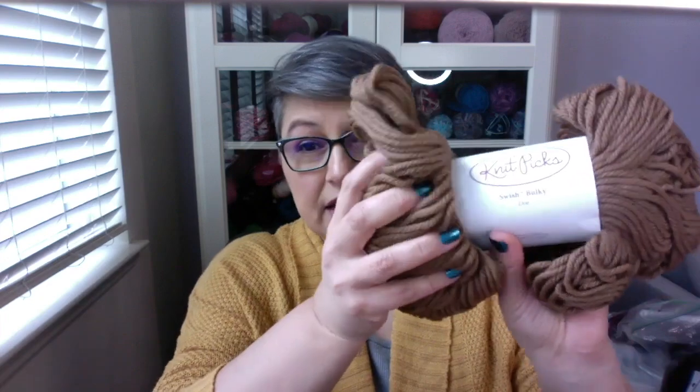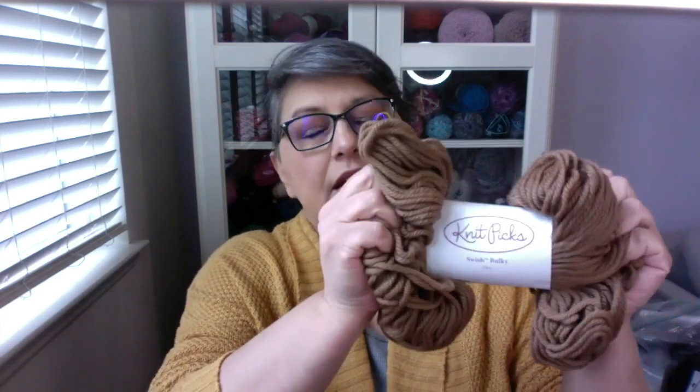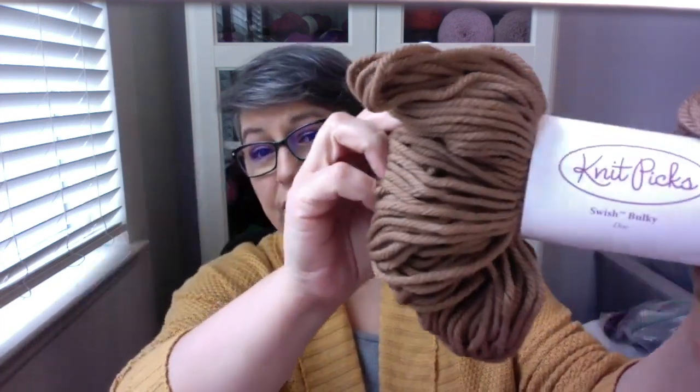Okay, I remember this yarn. Let me show you the yarn, you guys. Knit Picks Swish Bulky in the color Dub. I remember loving this yarn. Oh my gosh, look at this yarn. Let me give you details on it. I don't know if this is available anymore. It's a 5 bulky weight, 100% superwash merino wool, 137 yards, machine wash, tumble dry low.